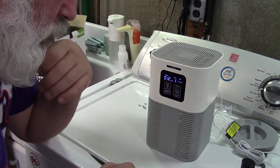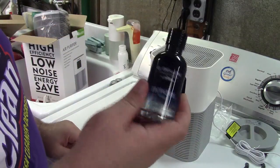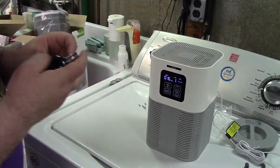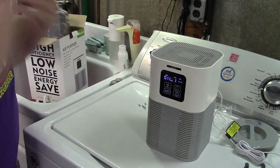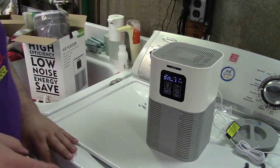And it goes back to 1. Here is some Hom Cologne. As long as I'm spraying it, I might as well just put some on, and we'll see if that'll do it. If not, I'll spray it kind of in the sheen.